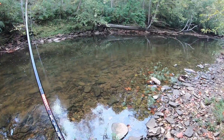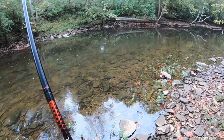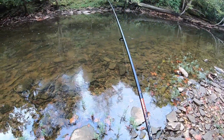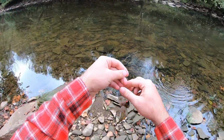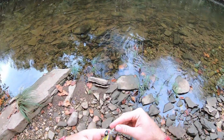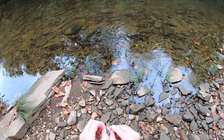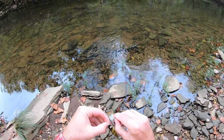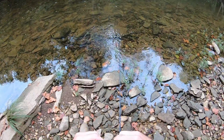There we go. Just a little guy, but he's an aggressive smallmouth. All right. Hey, a few species on the board. We got a rocky, a spotty, and now a smallie. We are definitely not on a big bite, but we are changing up the species here.